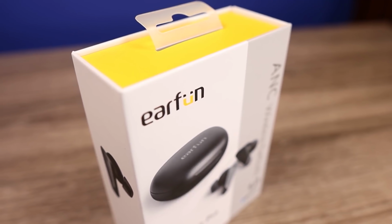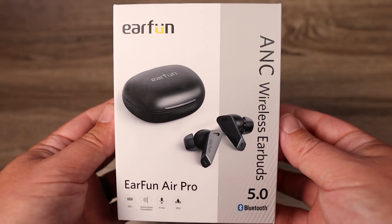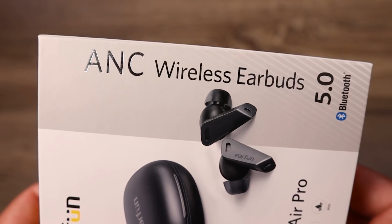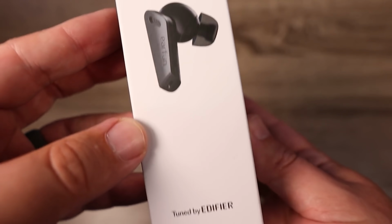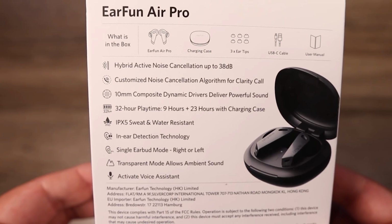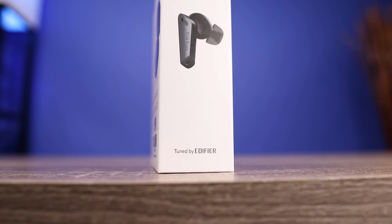So number 5 on the list is the Earphone Air Pro. Now this pair normally retails for about 99 bucks, but right now it's priced at 83. Earphone decided to work with Edifier on this pair, so a lot of you did point out that these do resemble the Edifier NB2s. Design-wise, they do look exactly the same, but as far as some of the features, they do have active noise canceling and a transparency mode.